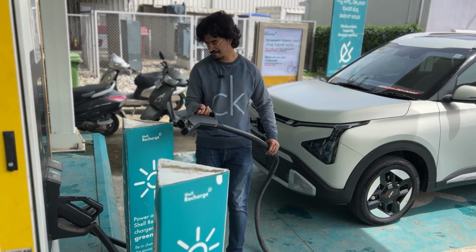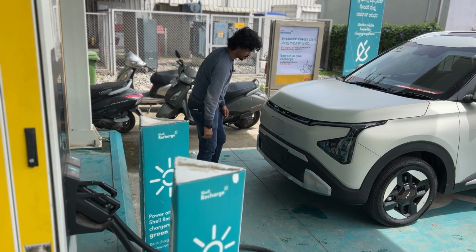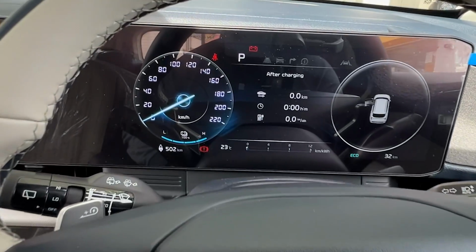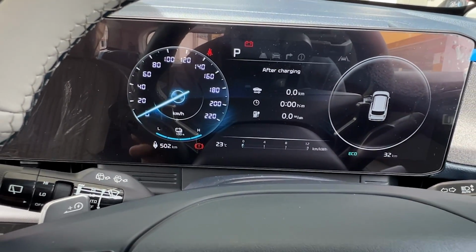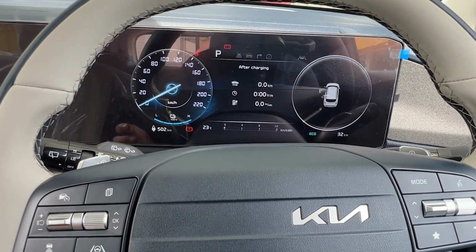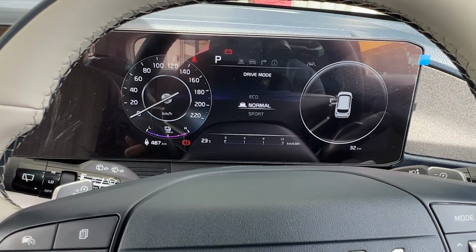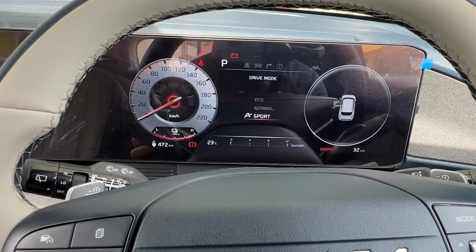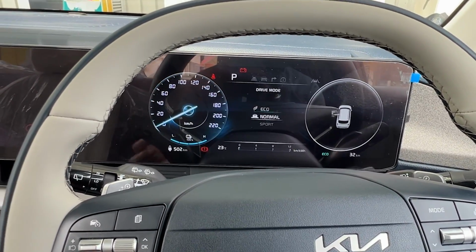It's pretty heavy. And we're good to go. So as you can see, the charge is 100% and it is 502 kilometers of range in the eco mode without AC. In normal it is 487. And finally, in sport mode, it is 472. We may be using the eco and the normal mode.